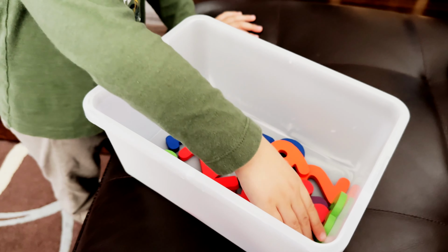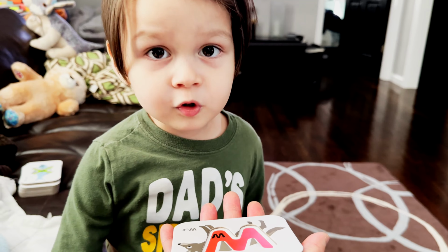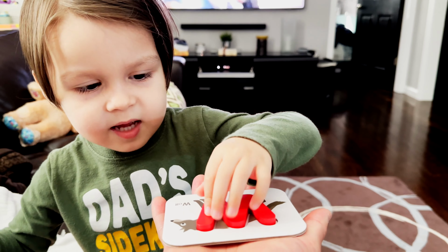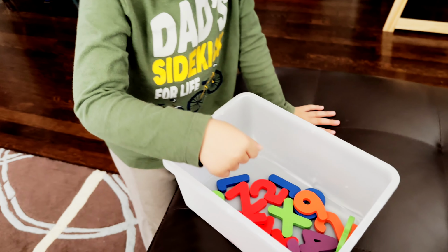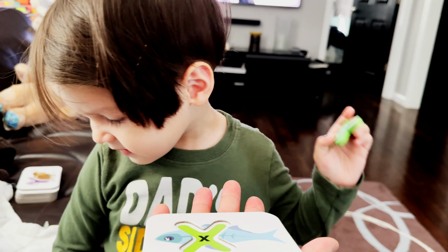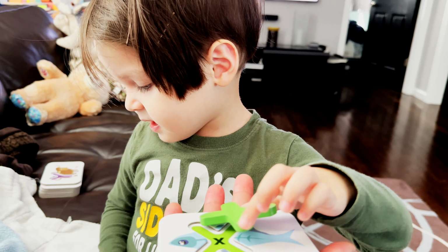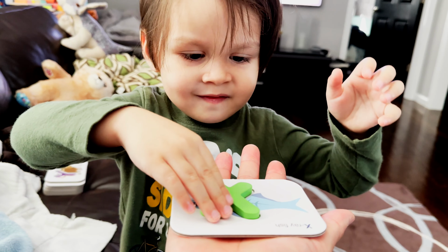Letter W. Good job. W for wolf. Yay! We find letter X. Where's the letter X? X-ray.